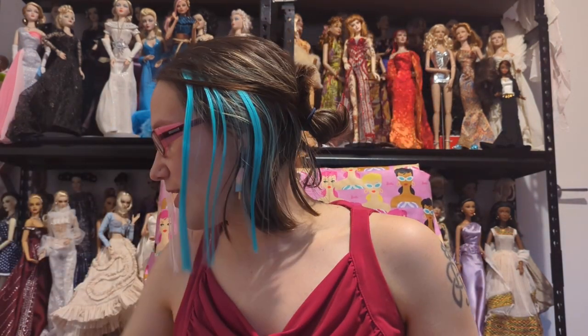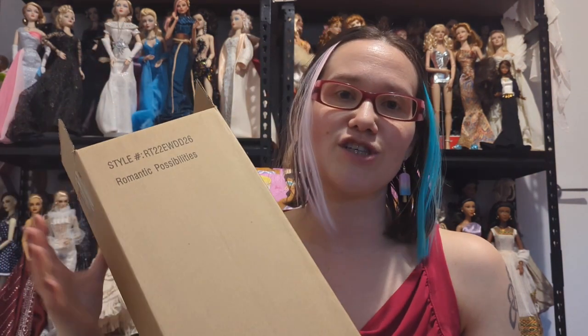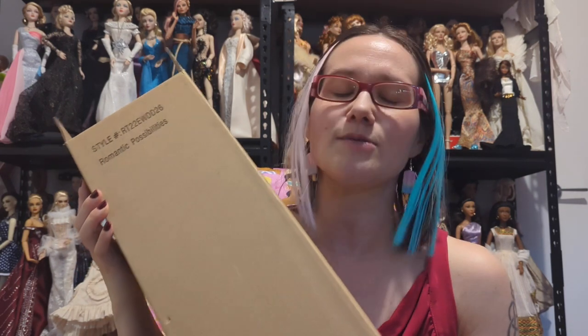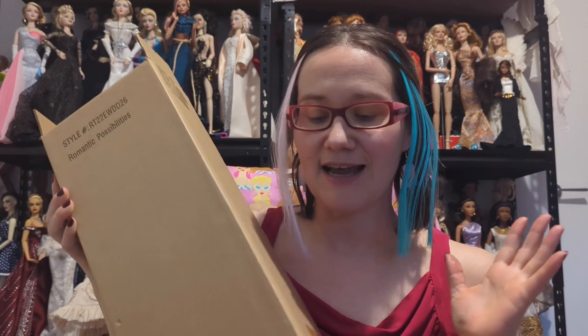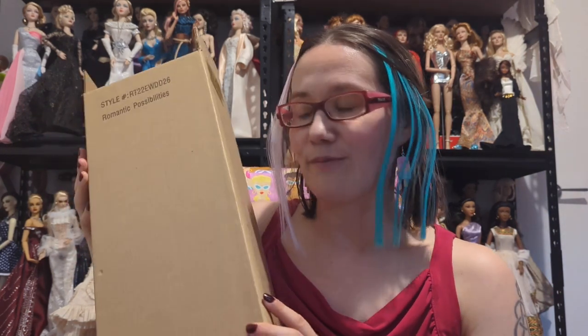And the last one, again, excited to get Romantic Possibilities because she sold out in about 30, I was going to exaggerate, say 30 seconds, but about 30 minutes when she was put up for sale by the VDC. I was lucky enough to get hold of her, and so I'm pretty excited to open her as she's going to be a really sought after doll.